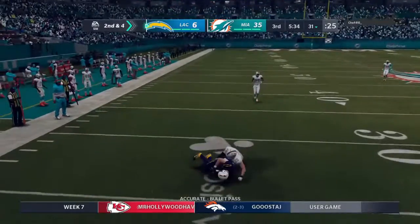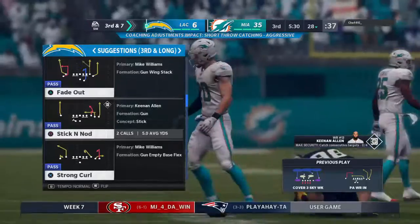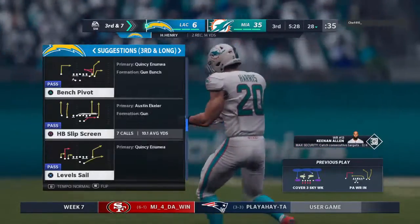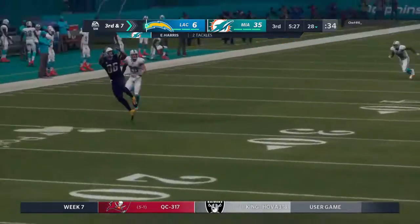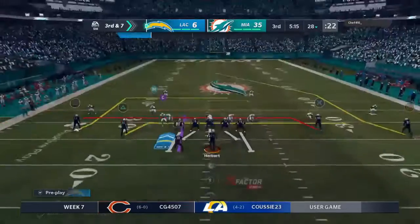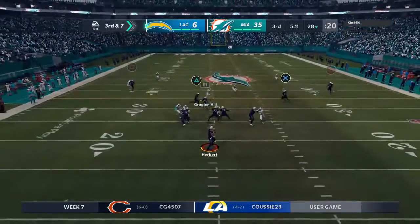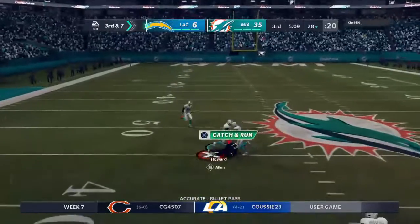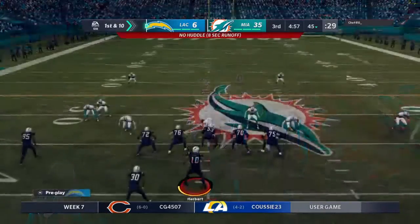Now a pass here caught by Hunter Henry. And he'll lose yardage here, going down back at the 28. He'll wind up losing 3. And now it's 3rd down. From the shotgun, here's Herbert. And brought down, but not before reaching the 45-yard line.